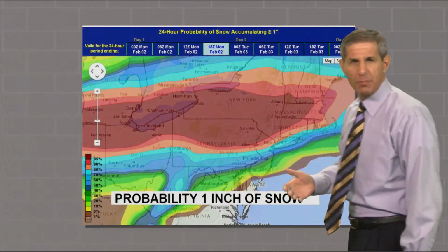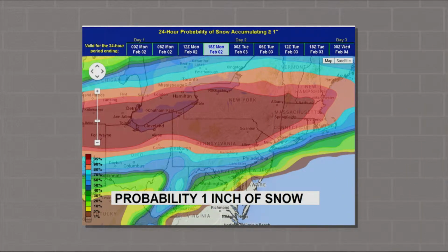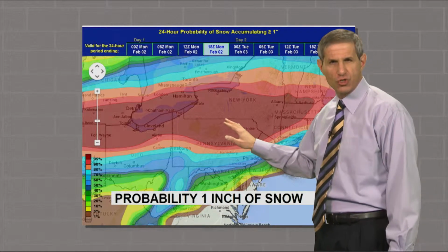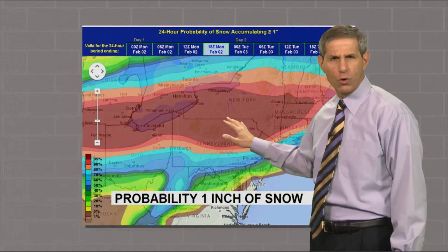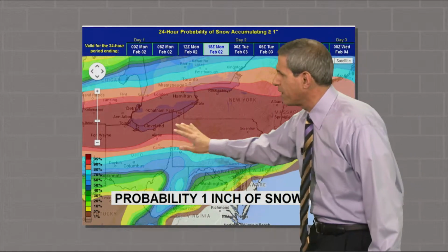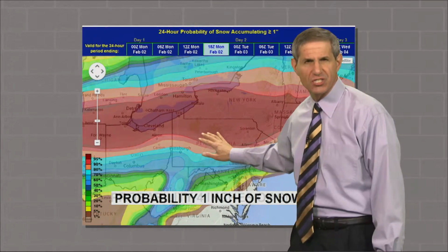Finally, here's another way to look at uncertainty. This shows the probability of getting at least 1 inch of snow based on an ensemble of 57 computer runs, including some from the European model. Now here, the maroon means that more than 95% of those solutions predicted an inch of snow or more, while anywhere in blue is above 40%. By the way, Pennsylvania's right in here in case you can't see it.